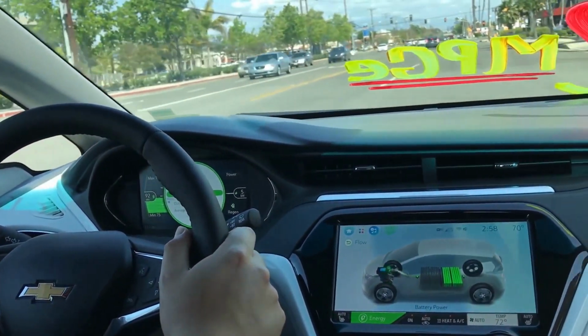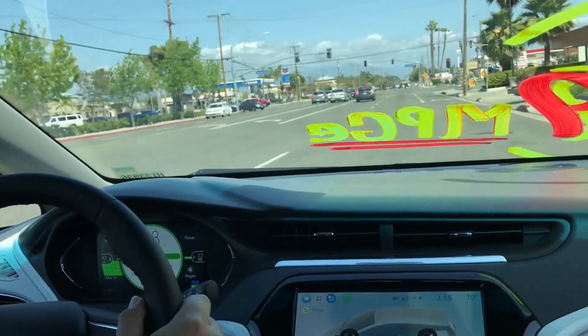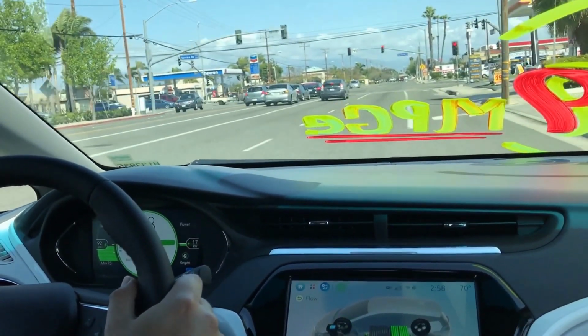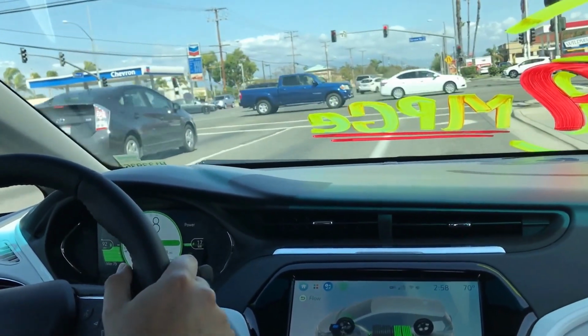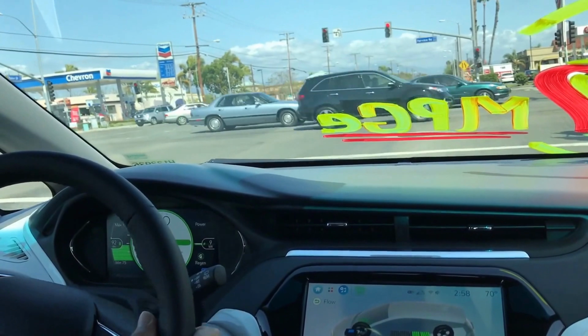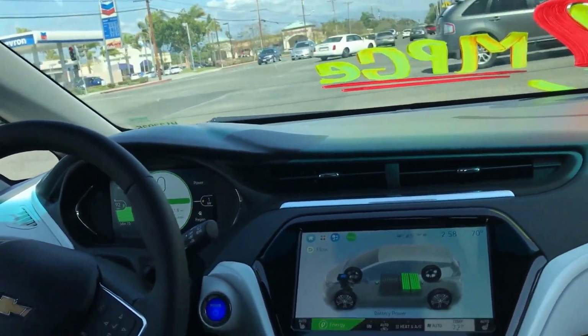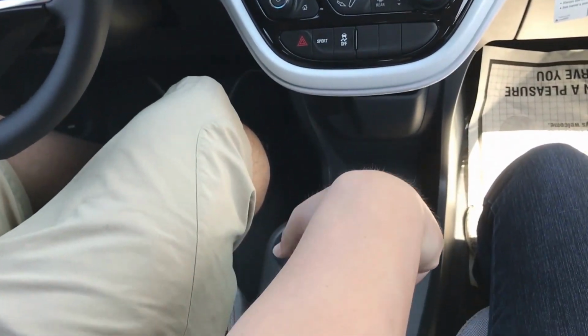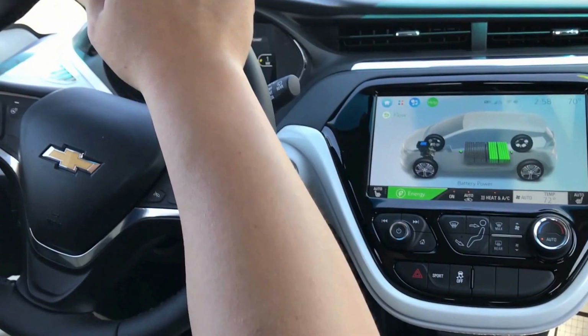I'm just gonna take a right turn here on this street, and please don't hit me. Please don't hit me. Okay, I want to put it in L. What is L? Nobody knows what L is.